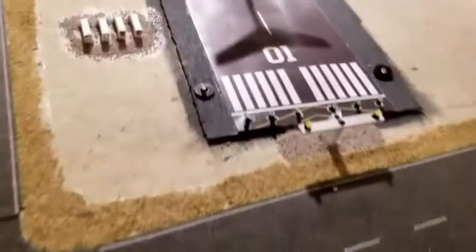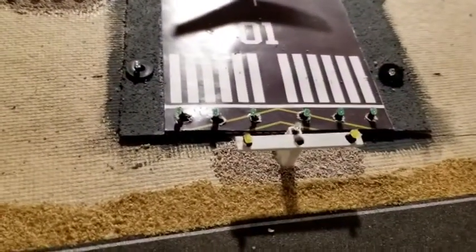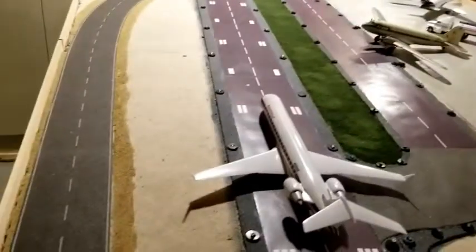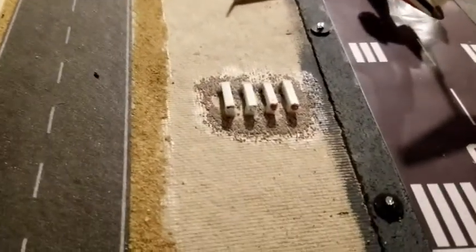So these are the approach lights. They do have a sequence. There's the green lights that tell the beginning of the runway, and then there's red ones at the end, which we'll show you when we light everything up.